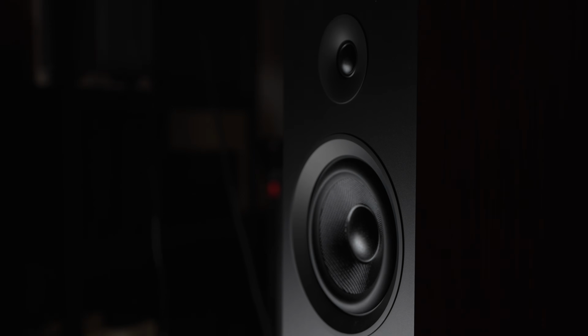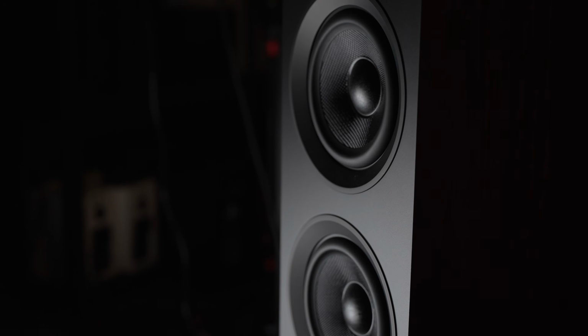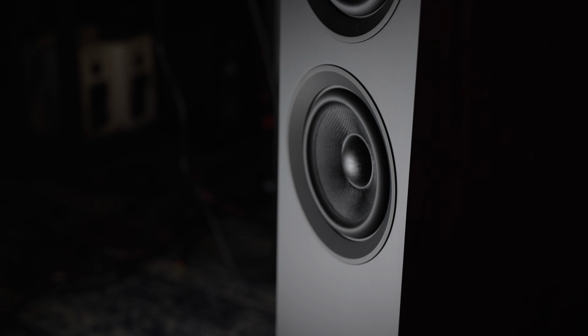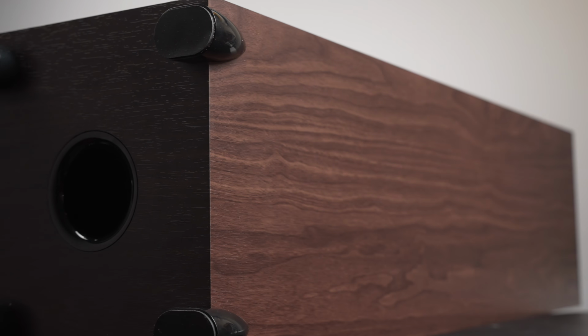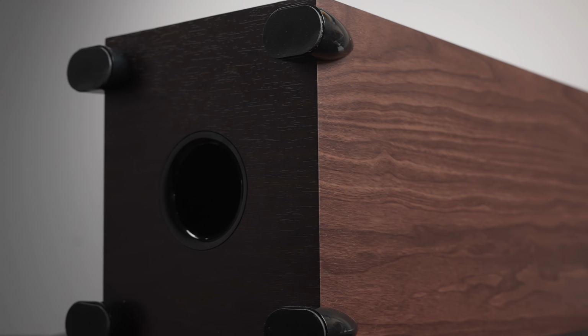So you saw the measurements for yourself, but more importantly, how did they sound? I got a chance to listen to these for a while, and my first impression was I was surprised with how much bass they have. These are floor standing speakers, and you have two 6.5-inch woofers, and it's downward ported. So all those things should add up to it having some pretty good bass response, and it did.